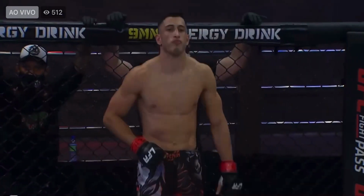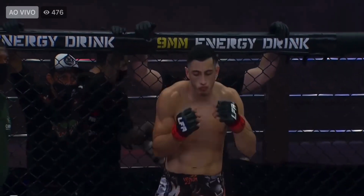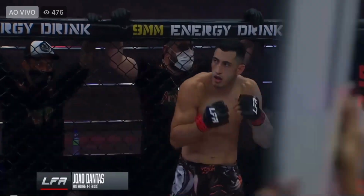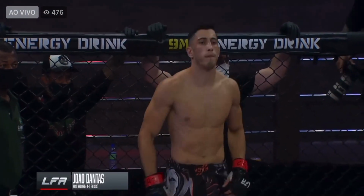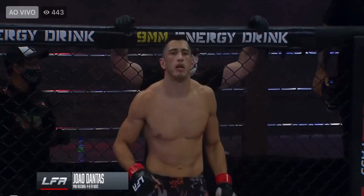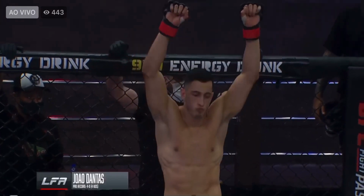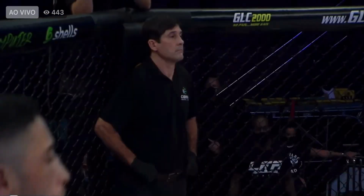And now his opponent across the octagon, fighting out of the red corner. His record is perfect with 4 victories, 0 defeats, standing 6 feet 2 inches tall. He weighed in at 183.8 pounds, representing team number 1, fighting out of Capão Bonito, Brazil, presenting João Dantas. When the action begins, your referee is Osiris Maia.